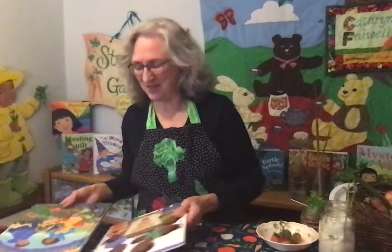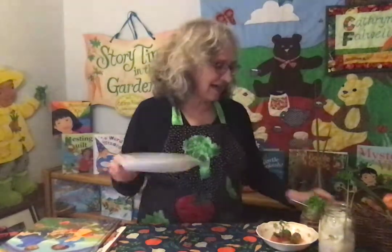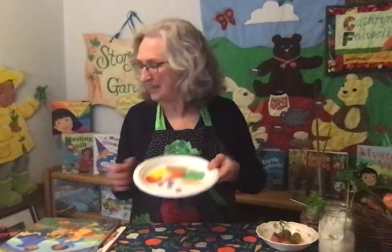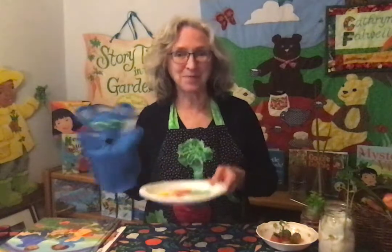So that's Feast for 10. You know, you might enjoy making your own pretend feast with some paper. You can take a paper plate and cut out things from colored paper and stick them down and make a little pretend feast. You could even invite your friends to come and have a little feast with you. You could make them for all your stuffies. That would be fun.